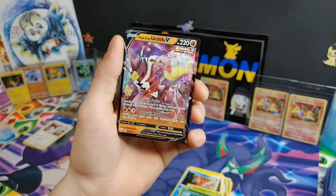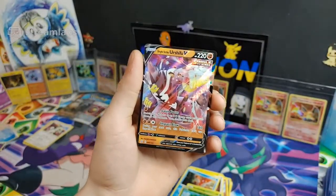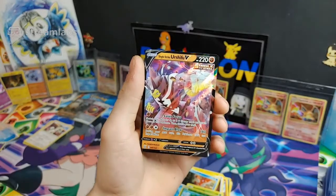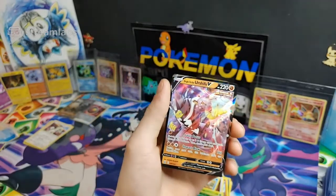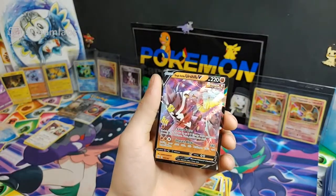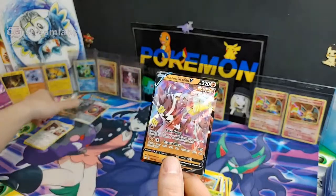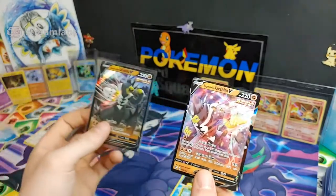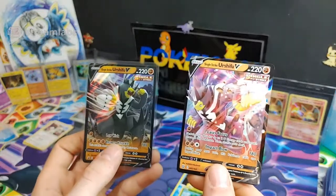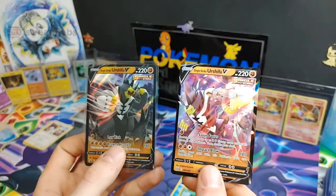Yes! We got Single Strike Urshifu V, coming out of the Single Strike pack. Nice, if we're not wrong. No, I think I'm right. And that's awesome. Look at this. This is the Single Strike Urshifu V from the box promo, and then we've got now the actual card from the set.